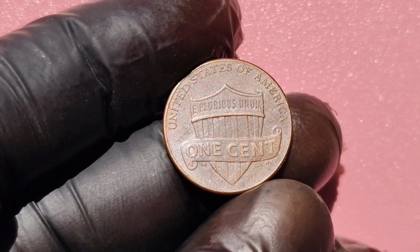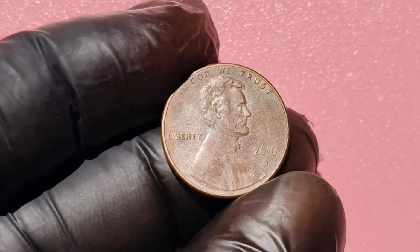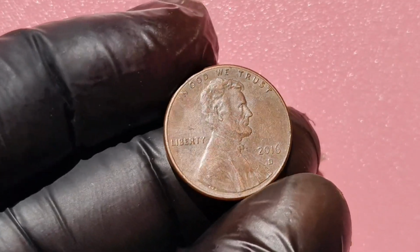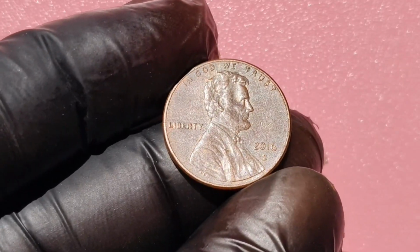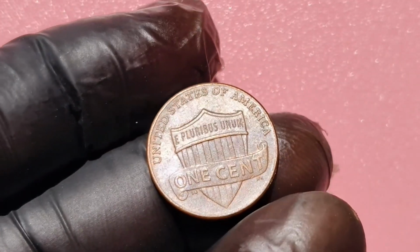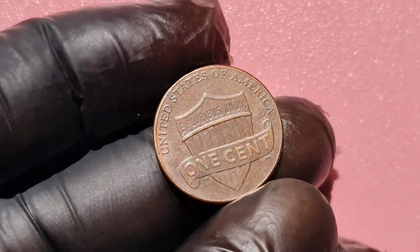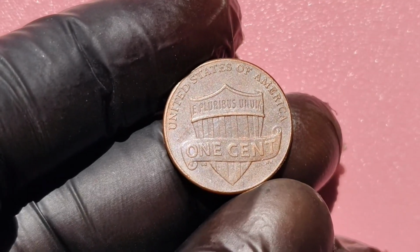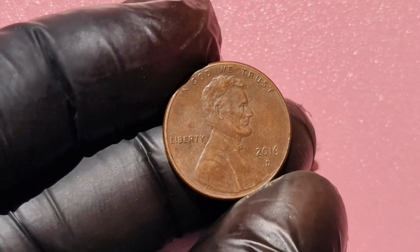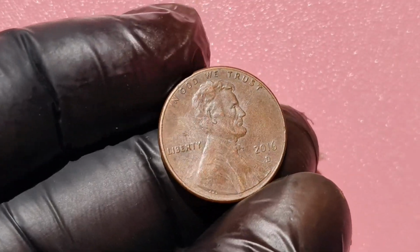Now, let's shift gears and talk about the historical significance of the 2016 mint mark Lincoln penny. As we all know, Abraham Lincoln is one of the most iconic figures in American history, known for his leadership during the Civil War and his dedication to abolishing slavery.